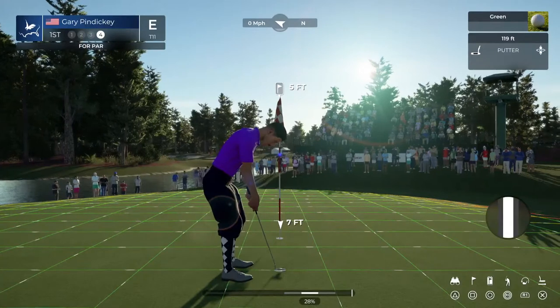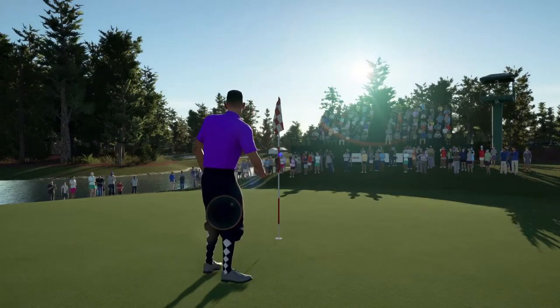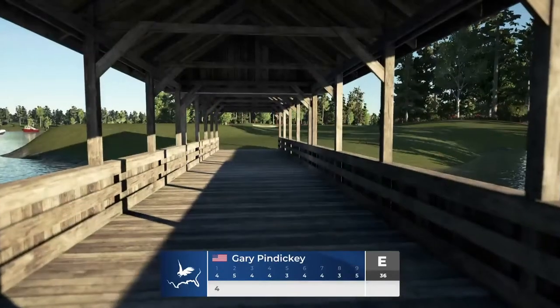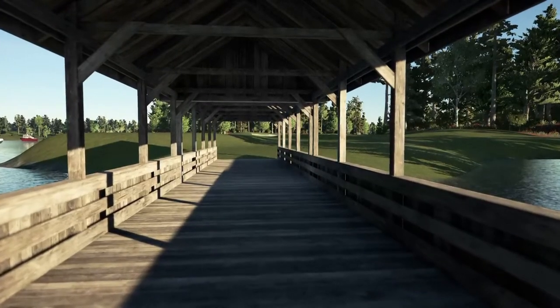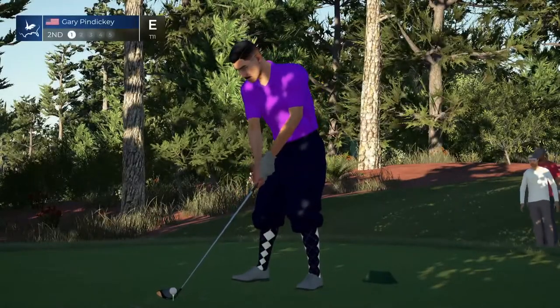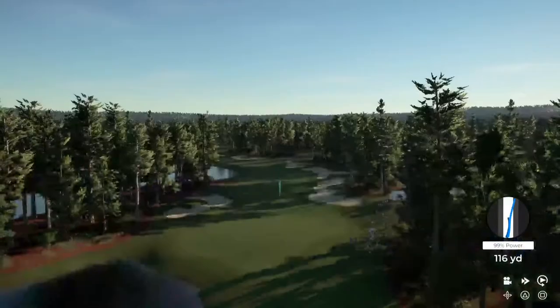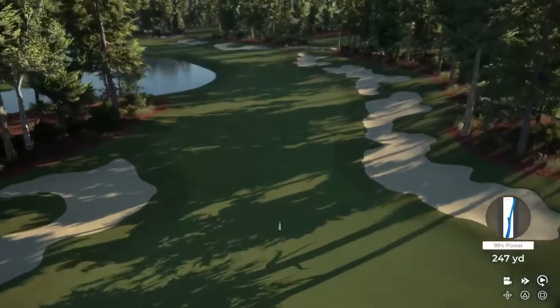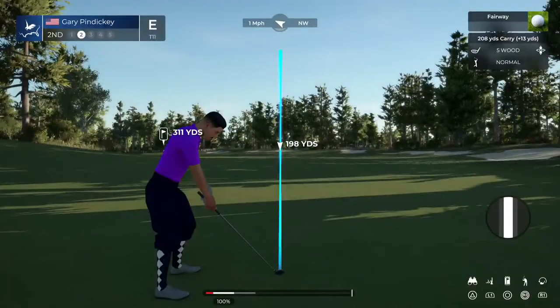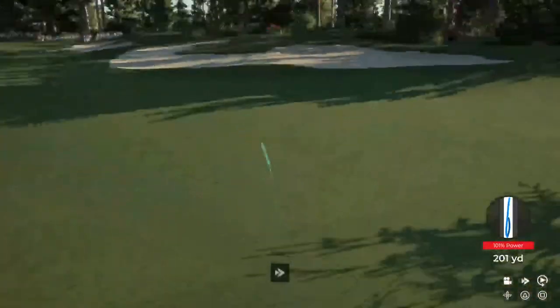Well, this would be a good one to make. It's for par. It's got a chance. And in it goes for the par. He's currently tied for 11th. Let's see what happens here on the second hole. Lovely effort, that. And here we are with the third shot.